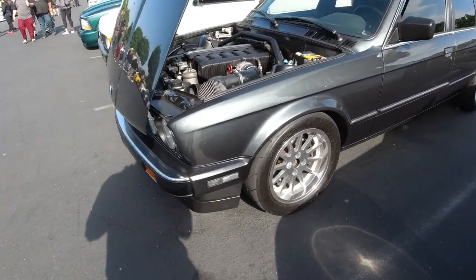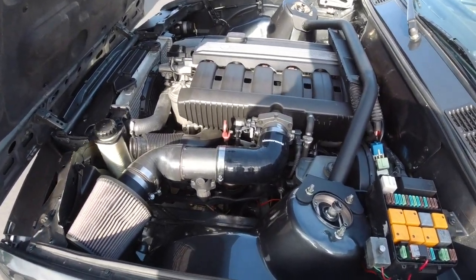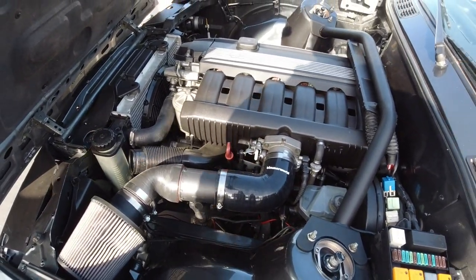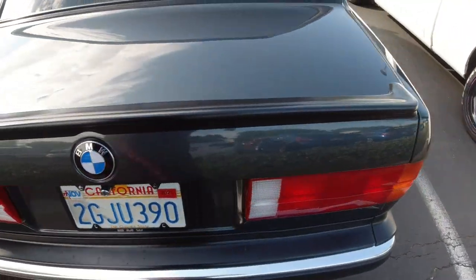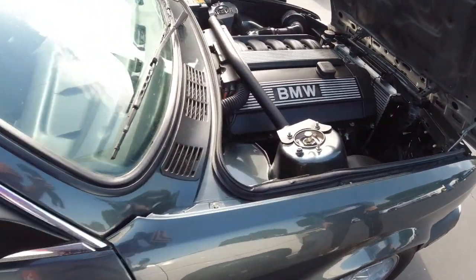Oh, check it out. It's an E30. I think this is an M50 motor. It's not the same as mine, but this is actually really well done. Very clean. What I like about this, because it's a BMW, you can actually work on it. There's room. Yeah, there's a ton of room. This is clean. I always loved E30s. I miss mine.